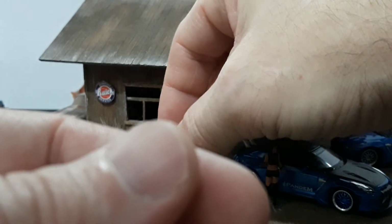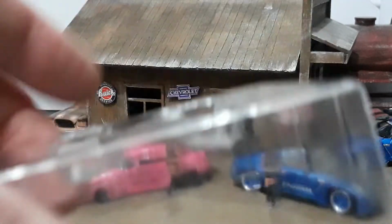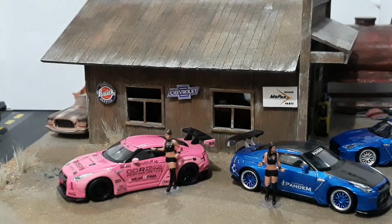They don't have that big, gaudy, thick base like some of the figures from Greenlight have. But still, you could fix that. You could actually cut that base off the Greenlight figures and glue a piece of plastic like this, from the blisters of Hot Wheels or something, on the bottom of their feet. That way it gives them some kind of bracing to balance themselves.